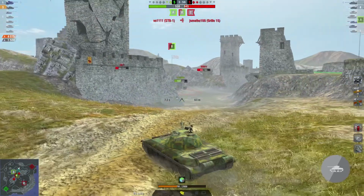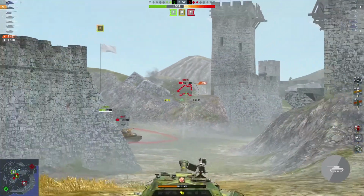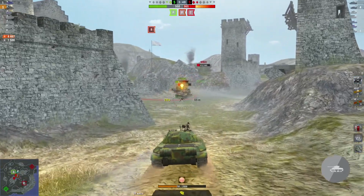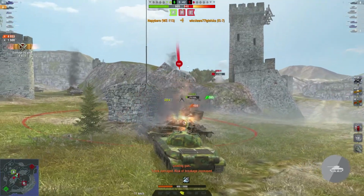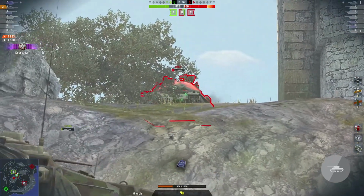STB-1, IS-7 and E4, not full health, half health. Can we shoot at STB? There we go! STB is on one shot. IS-7 is also on one shot. Let's go, go, go, go, go, shoot him. Oh, 100 health points left. Yeah, ram kill. So that's IS-7 and STB-1. STB-1, last shot, last shot.